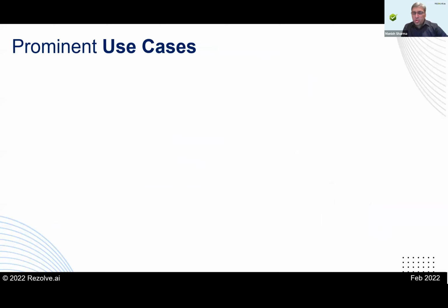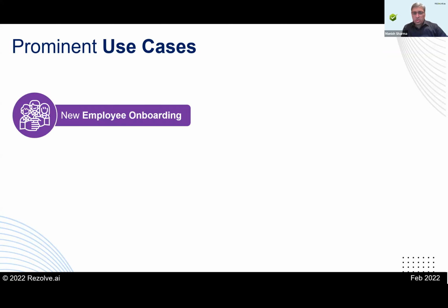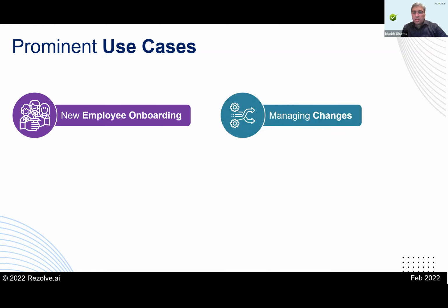Some of the most prominent use cases, although enterprise knowledge is spread all over the company and can have too many use cases, are new employee onboarding. Everyone thinks about it because that's a single place where you will have to give a lot of information to the new employees in a short amount of time in an efficient manner.